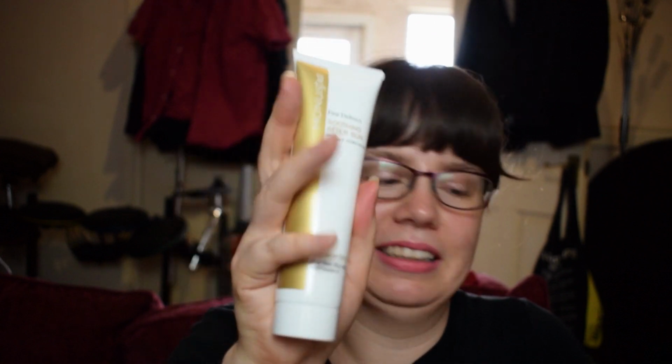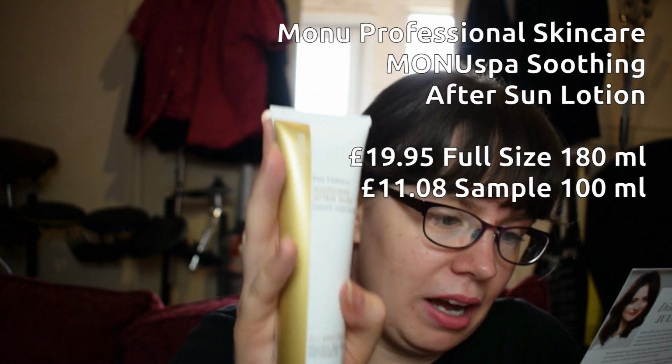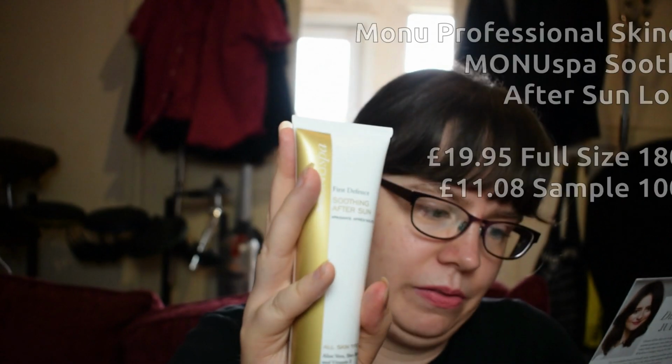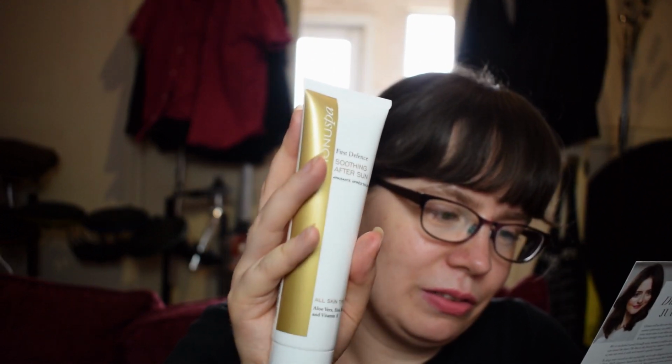So what's next? I was wondering what this was. This is a Monu Professional Skincare MONUspa Soothing After Sun Lotion. This isn't full size, but we'll get to that. So holiday companions don't get more useful than this.